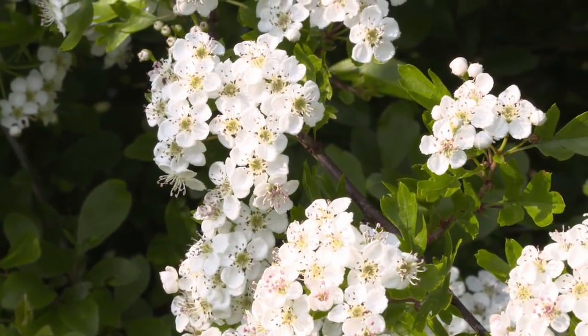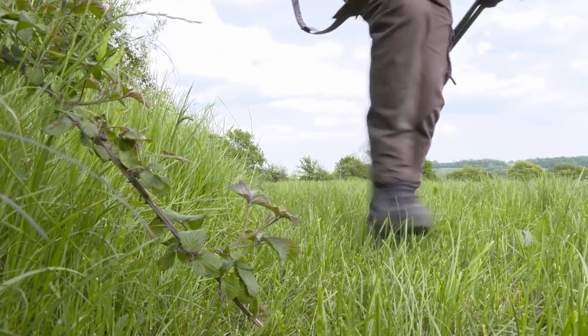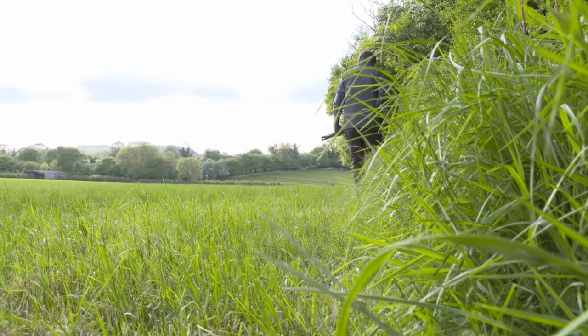It's a lovely evening, but conditions aren't ideal for stalking. With next to no wind, there's very little ambient noise to mask the sound of my approach. All I can do is plod on and try to move as stealthily as I can.